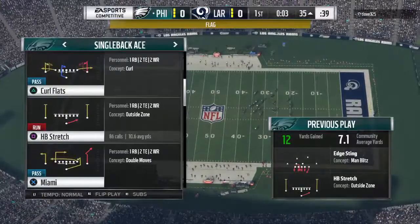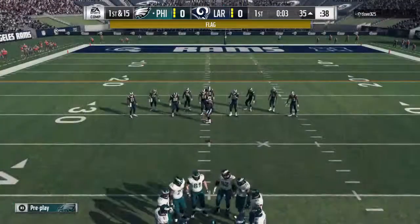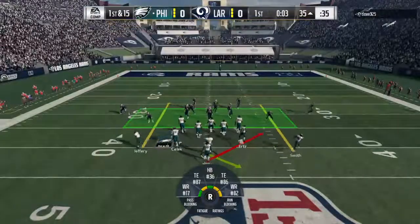And that'll be accepted, of course, and that moves him back 5. And this should be the final play before the quarter ends.